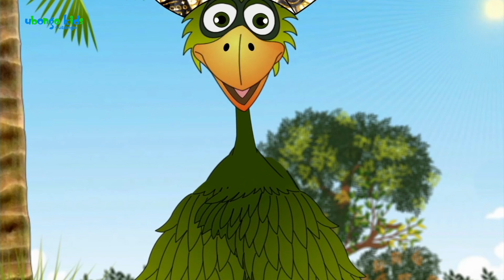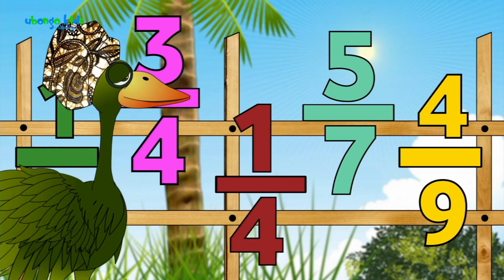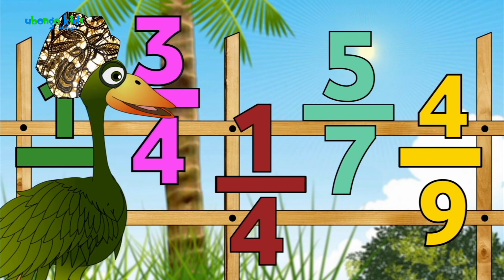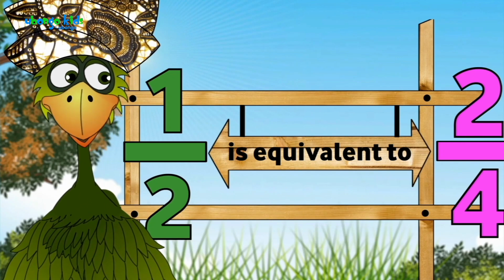If you look at half, that is 1 out of 2. It's equivalent to 2 out of 4. And the equivalent in Kiswahili is wafikiana.